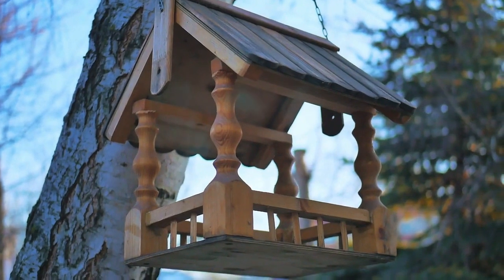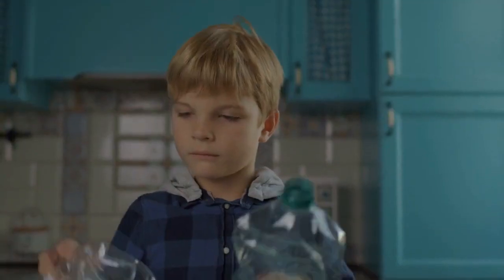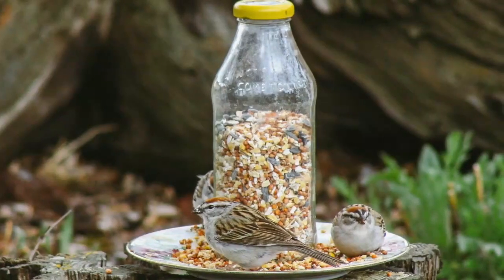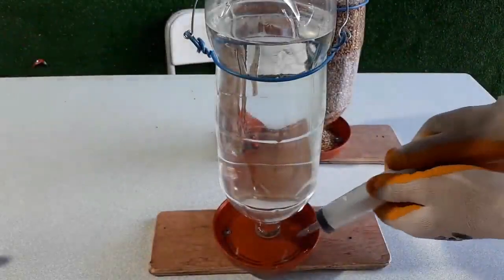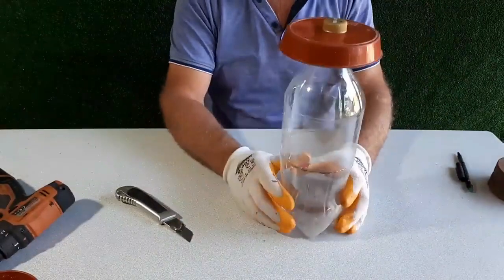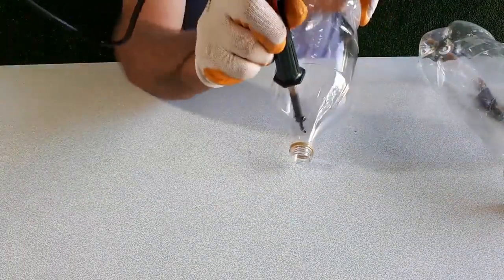8. DIY bird feeders. Building bird feeders is an exciting craft that brings nature closer to home. Kids can use recycled materials like empty soda bottles or pine cones to create bird feeders. This craft nurtures compassion for wildlife and provides opportunities for bird watching. Materials needed: empty soda bottles, pine cones, bird seeds, string.